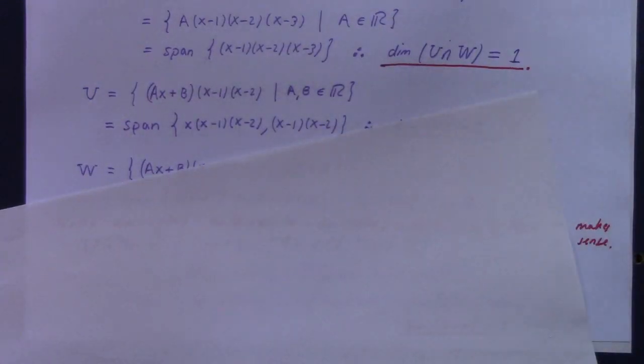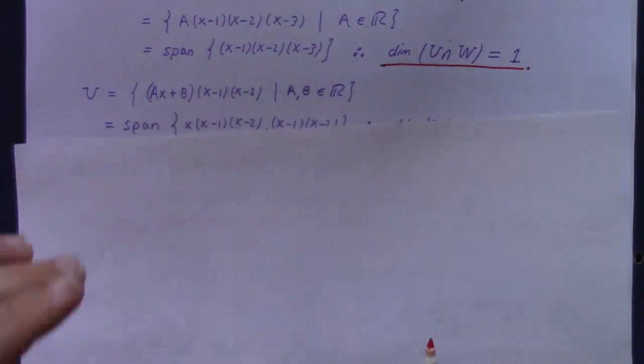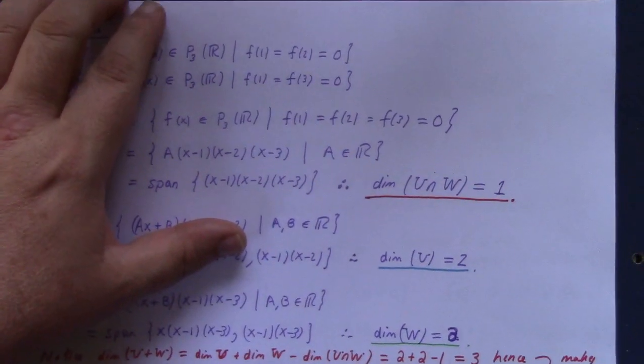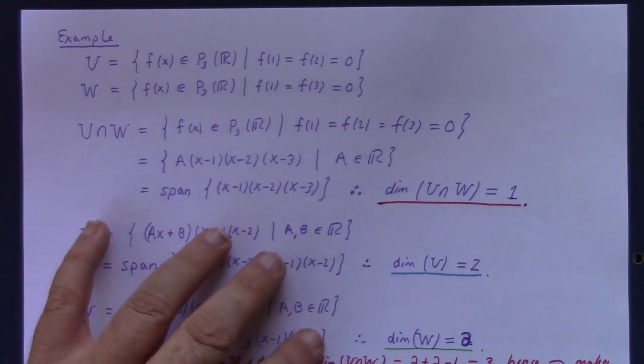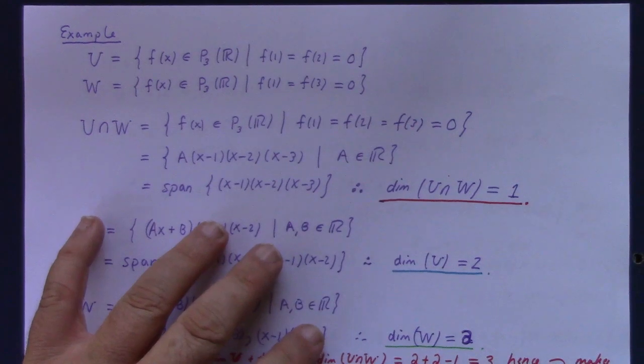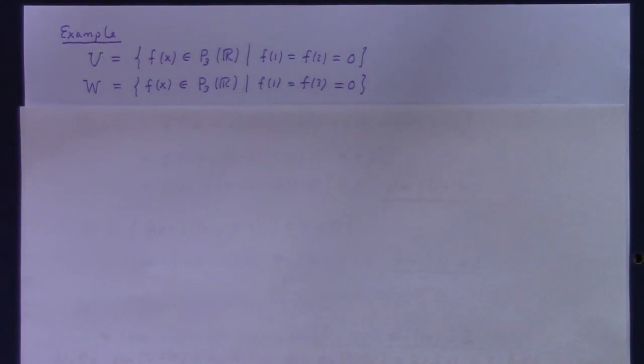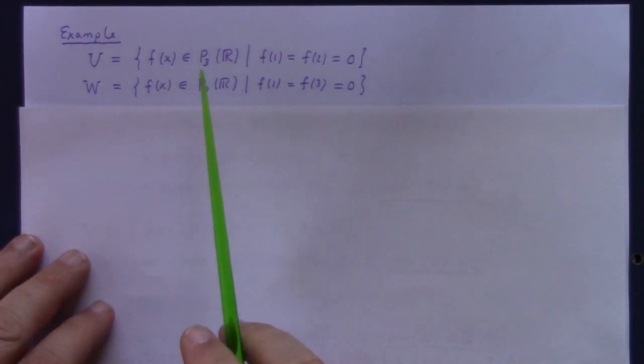So now I thought it would be healthy for us to see an example, just to show you a token example of how these things play out. All right. So here I take, you could put this example in the larger context of polynomial space if you wanted, but I decided to just be lazy and do a finite dimensional example, so my bad.